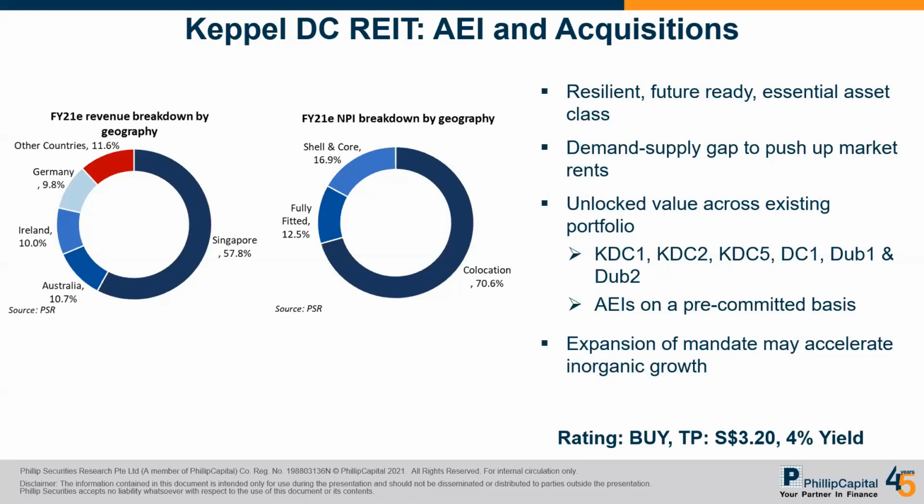So what the management shared with us was that some of the portfolios that were put on the market also include data center assets as well as some infrastructure assets like your telephone towers and your subsea cables. And because Keppel DC has a very narrow mandate of only allowing them to acquire data center assets, this sort of hindered their acquisition momentum in FY20. So moving forward, this expansion of mandate will help to accelerate the inorganic growth.